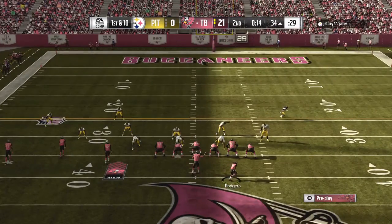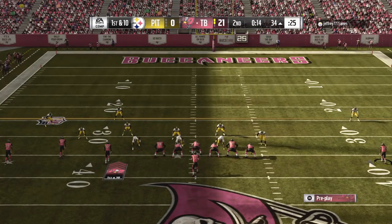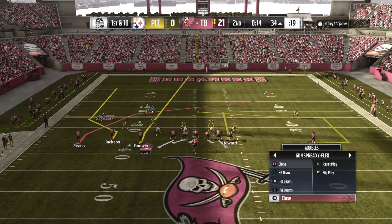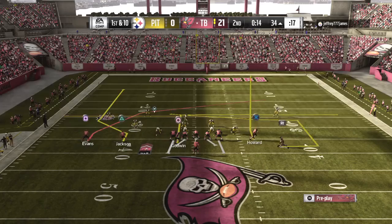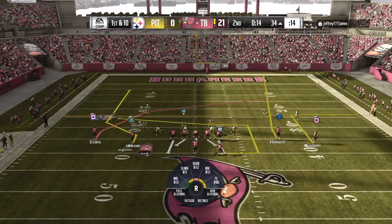5 on the 50. 5 on the 50. 5 on the 50. Mike's 42. Mike's 42. Let's go. Let's convert. Let's convert. Let's convert. He can't hang. He's not going to get me.